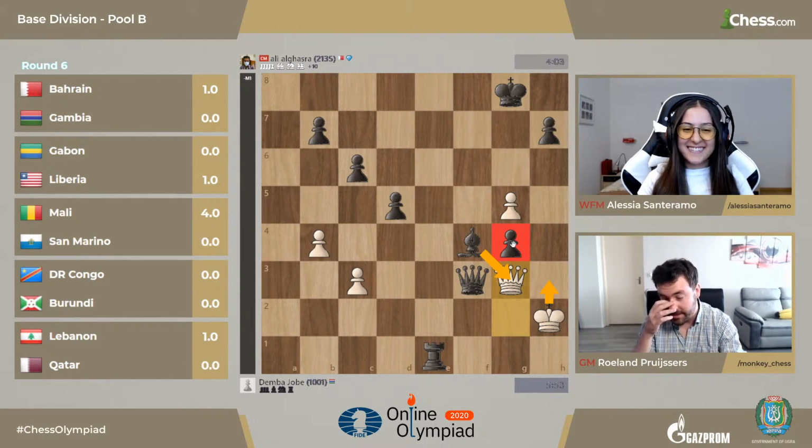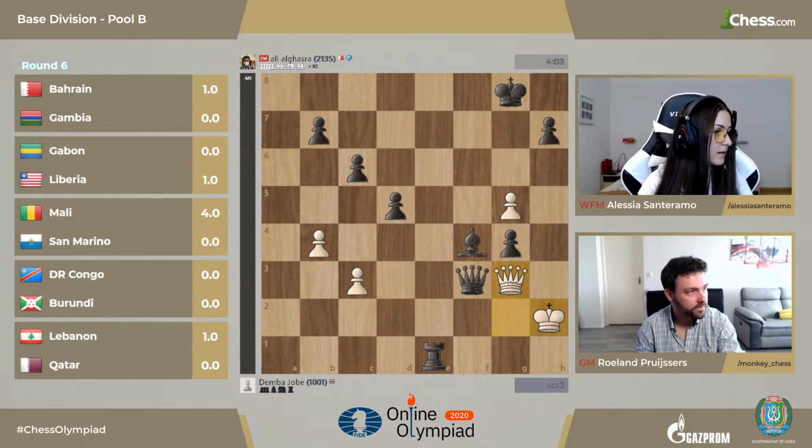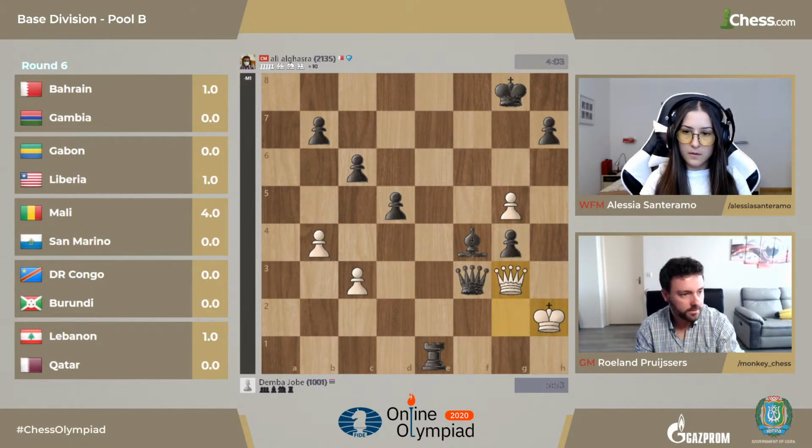Well, it seems that actually the Qatar games are online. We still need to check how we can get to those games. Just give us a second for that. It seems that we do have a result already, and that is that the Lebanon last board won against the Qatar last board. So Lebanon is doing well so far. Let's see if we can get the games there. Let me check the first board. Might be possible to find it.